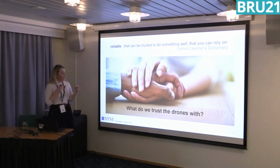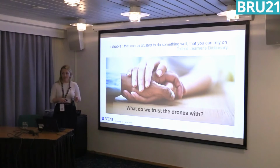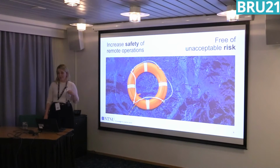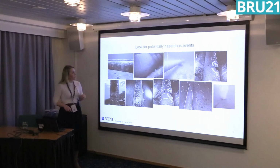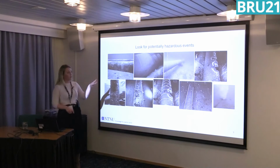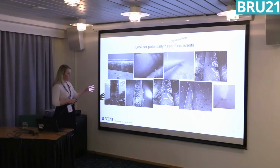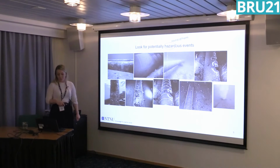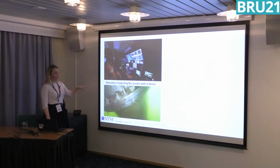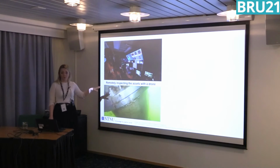So what are we trusting the drones to do for us? We trust them with a really important task, and that is to increase the safety of remote operations. By that, we mean to free us from unacceptable risk. So how do drones do this? So far, they are looking for potentially hazardous events. They are looking actually for the sources of harm, which are the hazards, through various inputs, through camera and various sensor inputs.